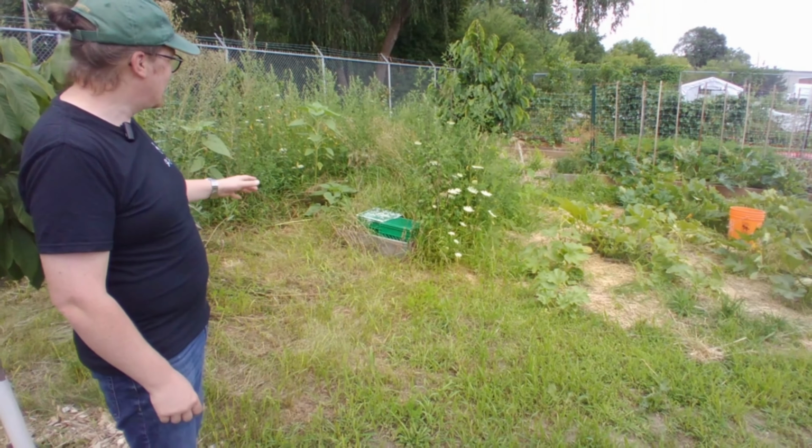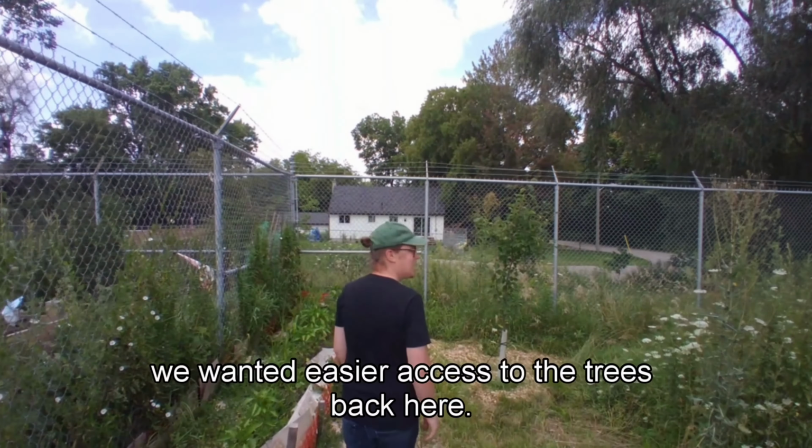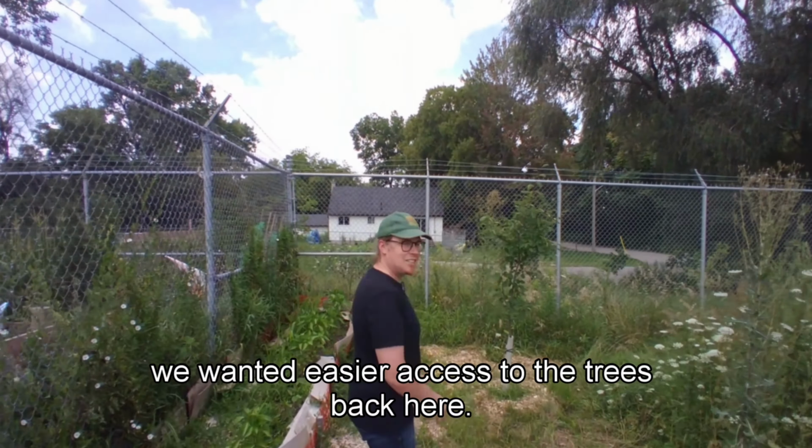We've also got 2 Royal Gala apples over here, and one of them does have fruit on it this year. We wanted easier access to the trees back here, so a group of volunteers did this earlier this summer. This poor tree is so heavy with its fruit that it can't stand upright.